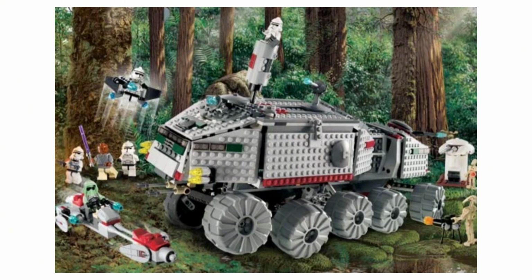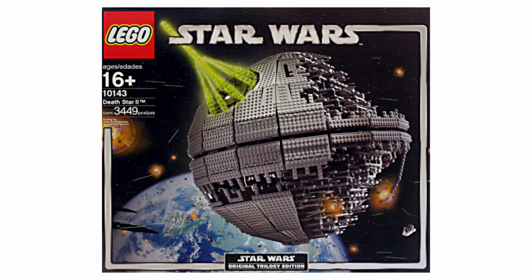Just really good. I think the Clone Turbo Tank 7261 is the second best LEGO Star Wars set of the year. Now, it's actually incredibly close to the number one set. And if you guys know what came out in 2005, you'll know what's number one. It's the 10143 Death Star 2. Now, the Clone Turbo Tank was very close to this. And if this cost 50 quid extra, it would have gone to Clone Turbo Tank. But because this is just such a good deal, how massive it is, 250 quid for how massive the Death Star 2 is, it has to go to Death Star 2. It's absolutely massive, looks good, amazing value, and is a legendary set.